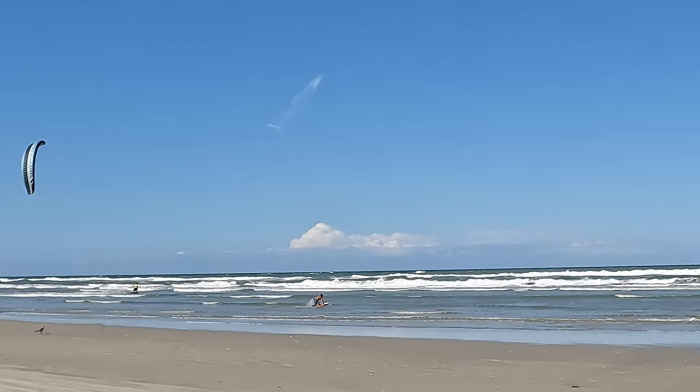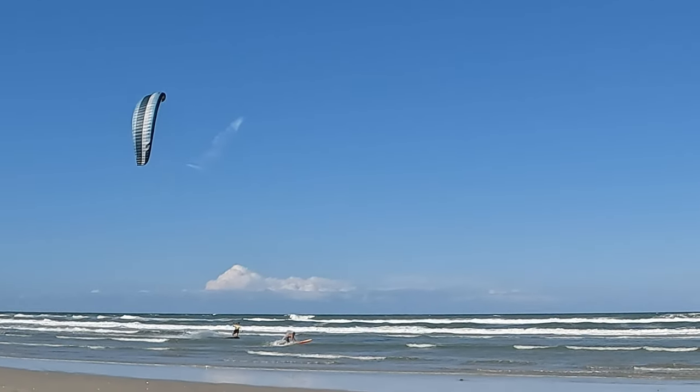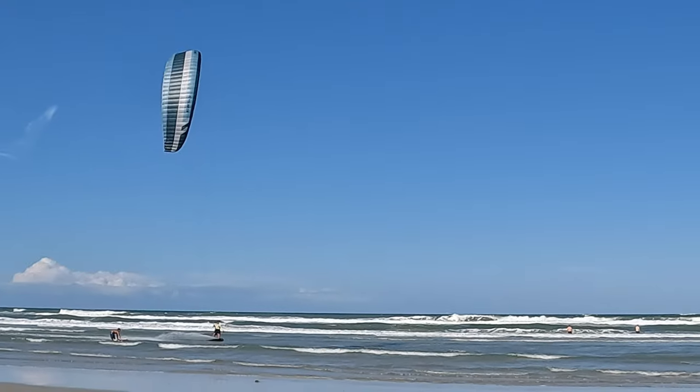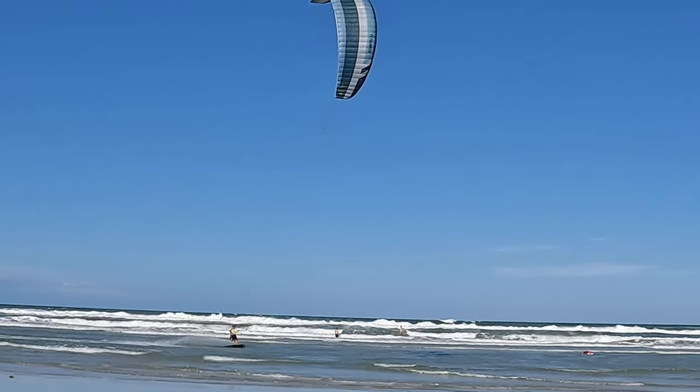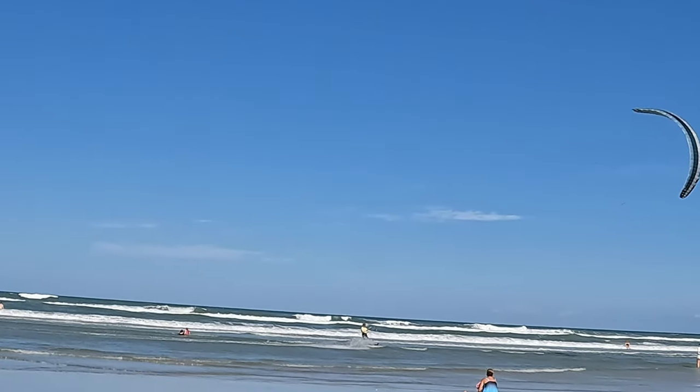We do have a, what is it, parachute or kite sailor right here. Doing pretty good. It's a good day for it. He's got a good run going right here, just in the shallow part. That's really all you need, I guess, just some wind and go through the shallow.